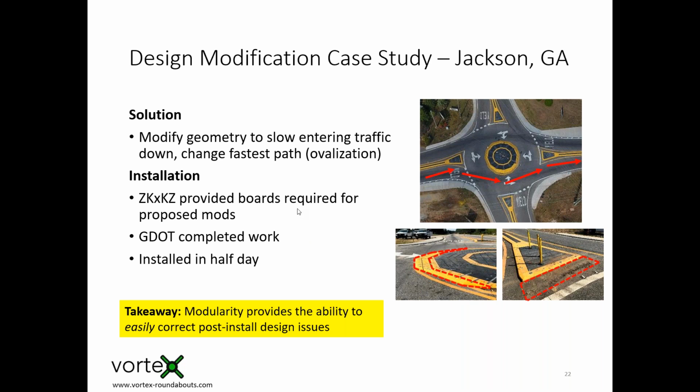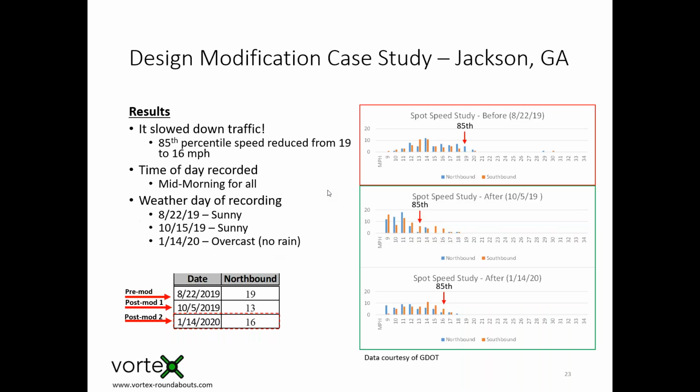We provided those boards, and then GDOT, their crew, installed it. They had never installed one before because we previously used our own people to install this one, so they picked it up really quick. It took about a half day to do this modification, and I think it was around $2,000. So pretty cheap, pretty fast, and we got some pretty interesting results. I think everyone was happy. So in general, the result was that the traffic did slow down.